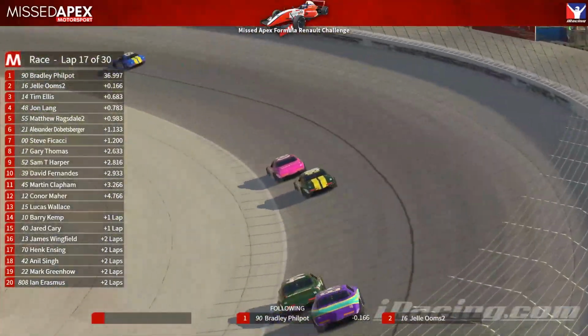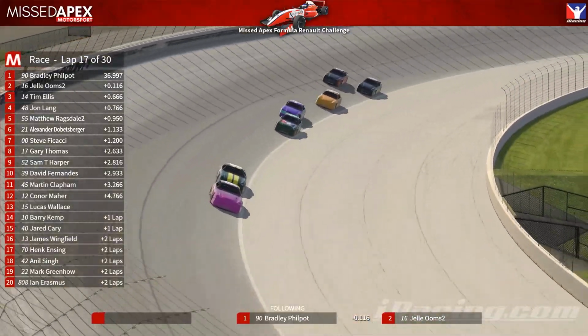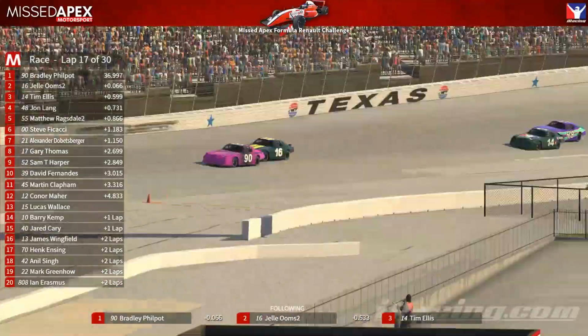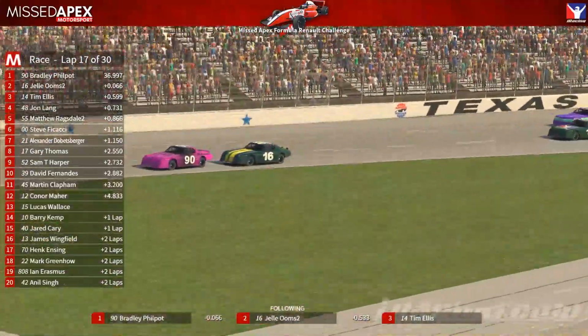So a bit of a gap has formed between that top two. So it's now Jelle Ooms who is challenging Philpott's lead. Tim Ellis down in third place. How's it going, guys? Hey, Spanners, how are you doing this?